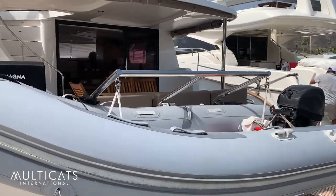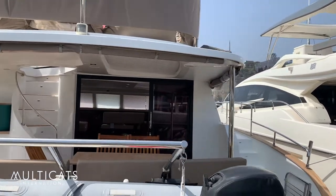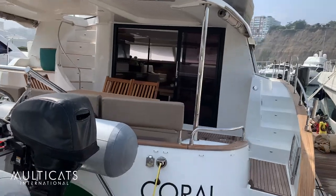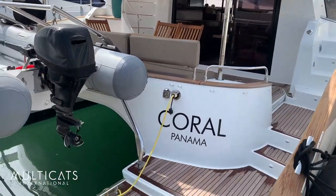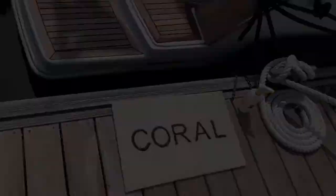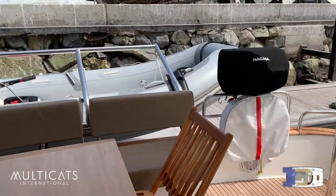Today we're gonna have a look at the Fountaine Pajot Cumberland 47 long cruise. The boat is located in Panama and is from 2015. It is a 3 cabins layout plus crew cabins. She's a 6 years old boat but has been extremely well maintained, so she kind of looks like new.